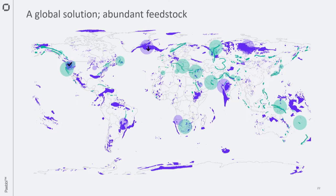Well, what about global applicability? Is this a niche solution for a small part of the world? No. We're working with minerals that are the second most abundant one in the Earth's upper crust, and you find them on every single continent.